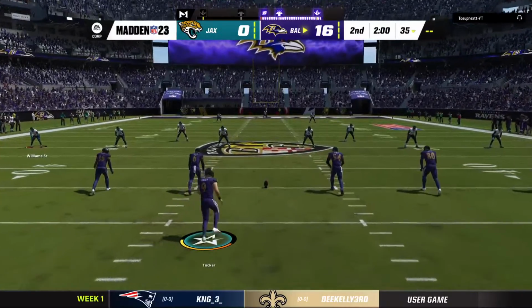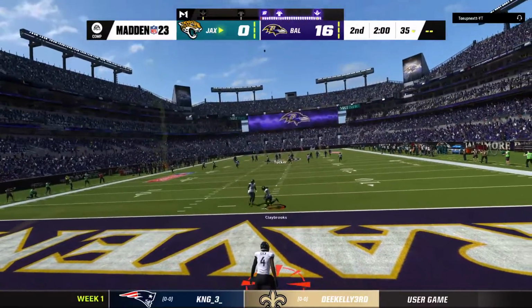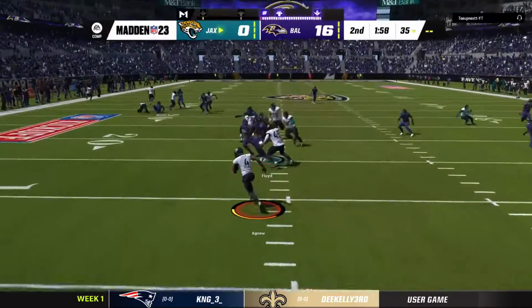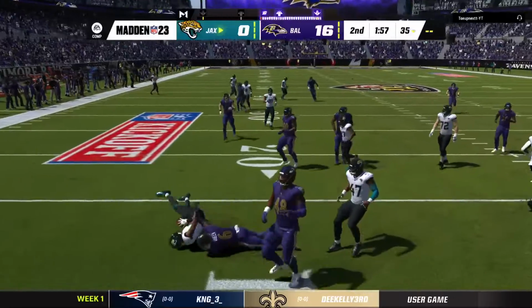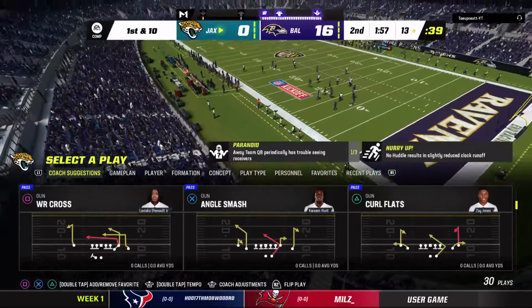Now he's back out there to boom this one away, maybe with some frustration after the PAT miss. From his end zone, here comes Agnew. And he's only going to make it to the 13-yard line and no further.